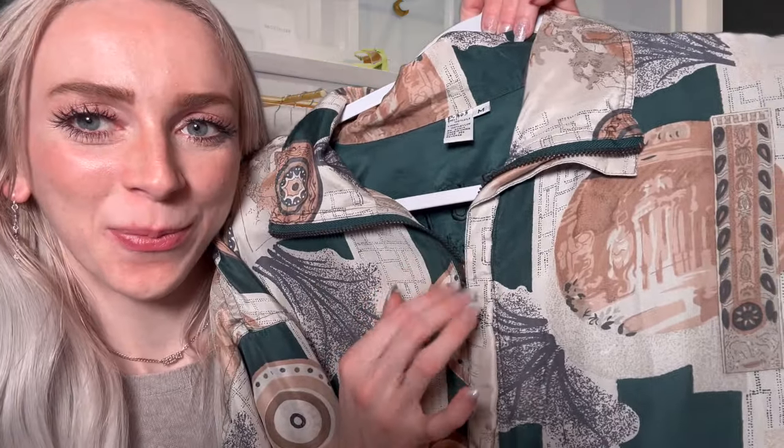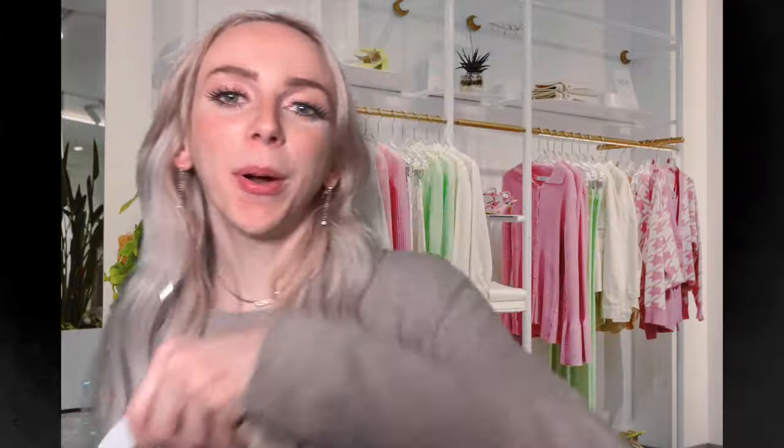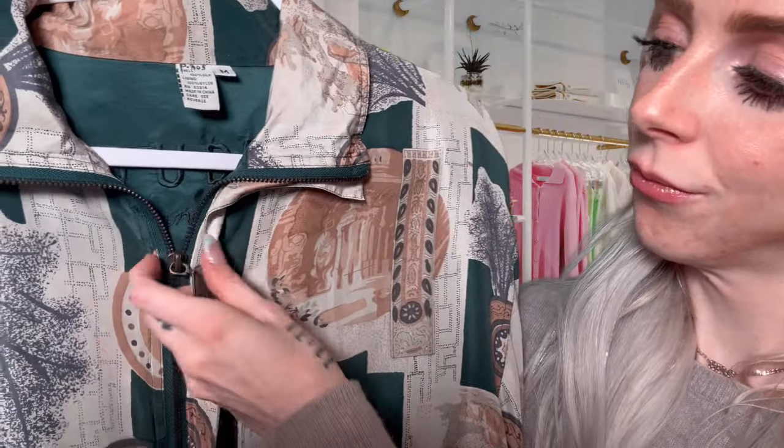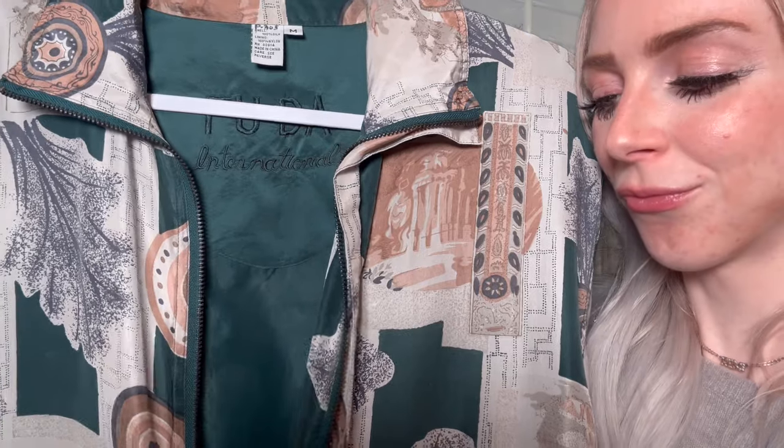And I bet this would just look absolutely stunning on you. Or your partner, or for a friend. I don't know, I just love this jacket. It's all original lining. And it smells so crisp and fresh. Not like a typical thrift store. Yuck. It smells so good.